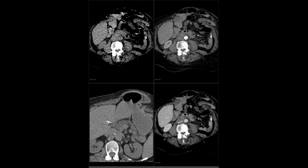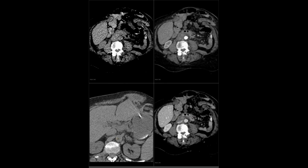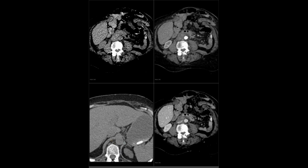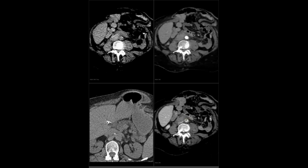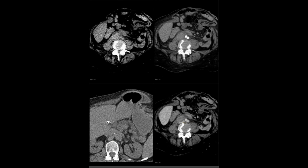Usually the retroperitoneal hematomas that I've seen have come from a muscle, but there's really no muscles there. The median arcuate ligament is above that level, and it doesn't look like it's coming from the wall of the duodenum. So I don't know if anyone's ever seen an IVC intramural hematoma.